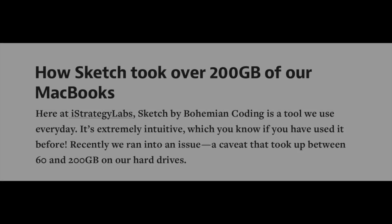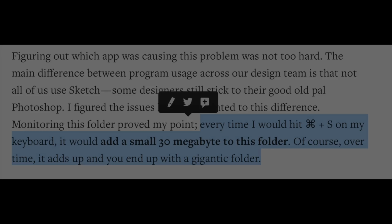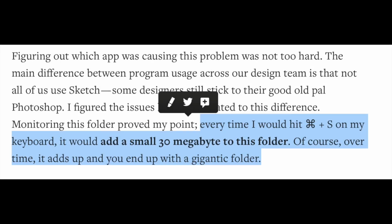A Medium post cropped up last week highlighting an issue with Sketch. Thomas Deggery from iStrategy Labs was pretty alarmed to see that Sketch was taking up between 60 and 200 gigabytes of hard drive space due to a version control system after one of his design team kept getting a full hard drive warning on their machine. Every time he hit save on his keyboard, he noticed 30 megabytes would be added to the document revisions folder. Over time, this built up into a gigantic folder size.